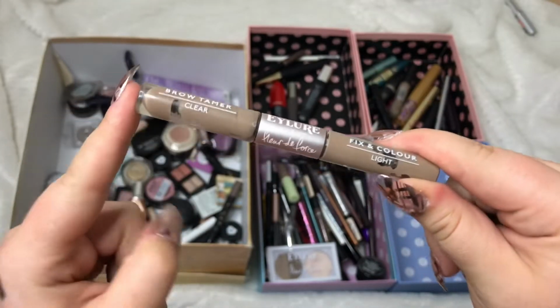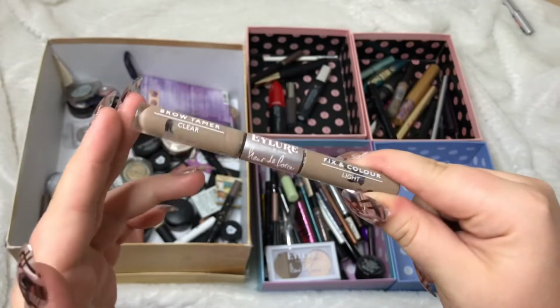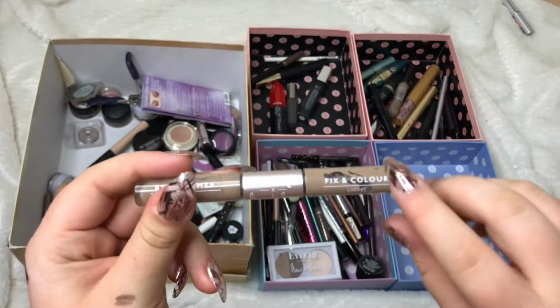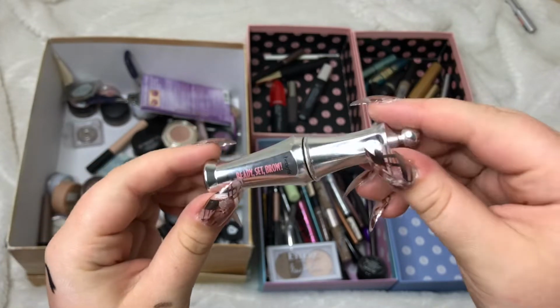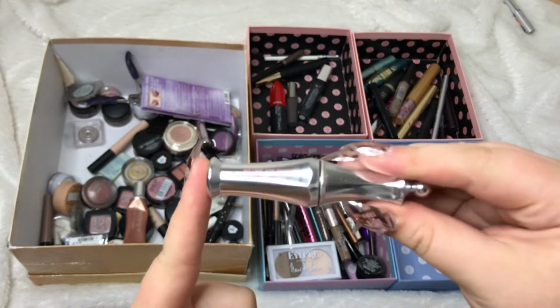Also from the Eyelure and Fleur de Force range, I have the Brow Tamer duo. So this end there is a clear brow gel, and this end is a tinted brow gel, and I really like this. I'm going to keep that as well. I have the Benefit Ready Set Brow, which is a clear brow gel, which I also really like. This is a mini version, and I do really like this. I'm going to keep that.